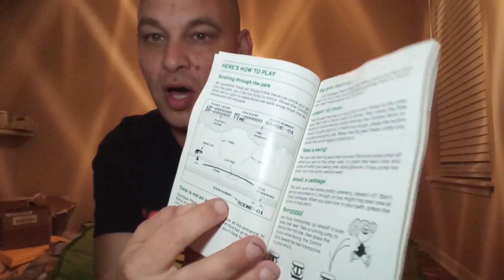Then it tells you here's how to play: strolling through the park, time is on your side, big girls don't cry, leaping lily pads, take a swing, ahead of cabbage, boing. Basically, it's describing all the various screens with obstacles and challenges you may face, including giving you a little bit of an example of the pond one here, and the springs down here.